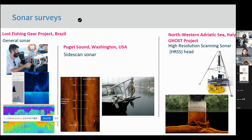So you can see on this flat sea floor, there's a crab trap or crab pot to catch Dungeness crab. It's very distinguishable on the flat surface. And this is probably something about a line.